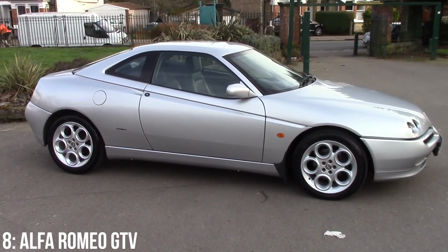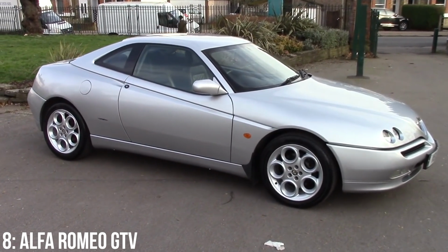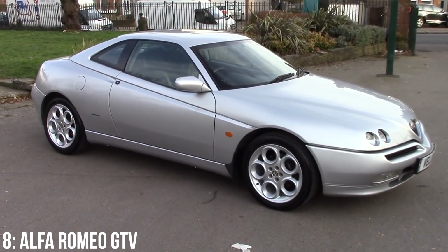Be wary of the known oil pump and oil leak issues associated with this engine, and thermostats can also fail, causing overheating, leading to head gasket failure in extreme cases.